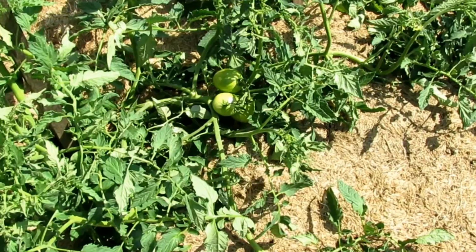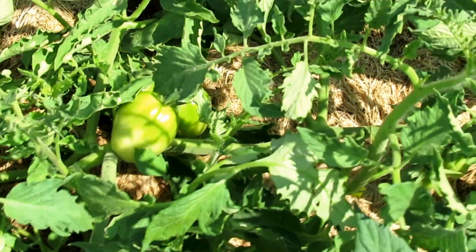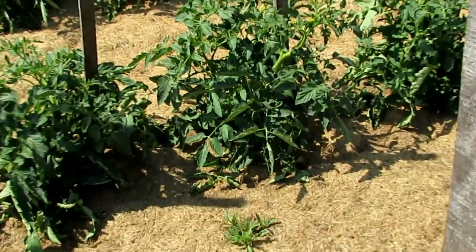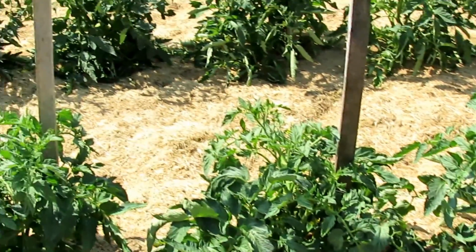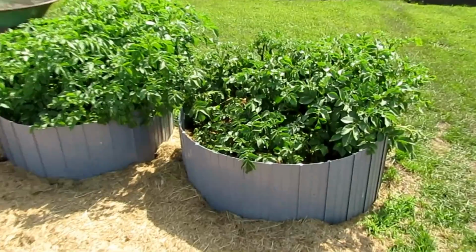They're looking really good. There are some plum tomatoes starting to form on the plants now, so it shouldn't be too long until we get the plums. And all the other plants, they look really fantastic this year. But like I said, it's been a super dry year.